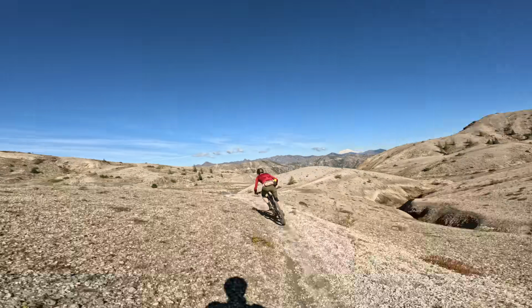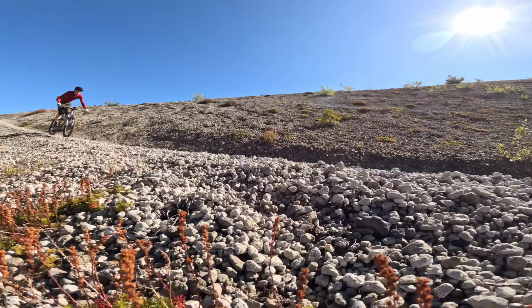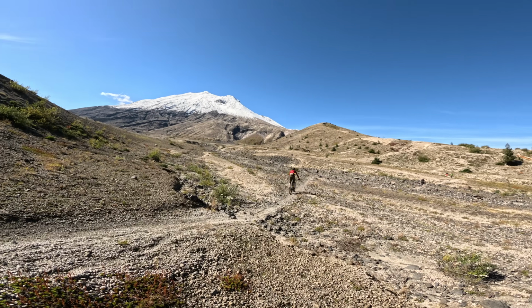Yoo! This is where they filmed the Apollo moon landing back in 19-odd-diggity. Yeah. It's one small step for man, one giant leap for mankind.